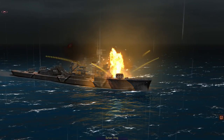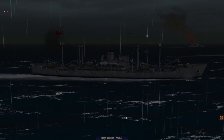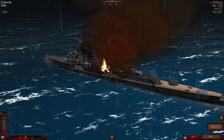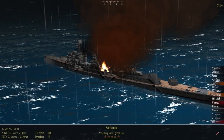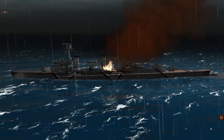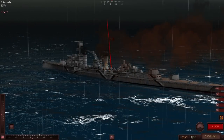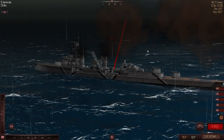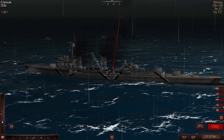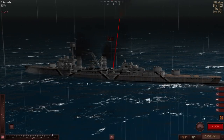Uh-oh, painful. Oh, very painful. Please don't die. Please don't die. Oh, God. Oh, God. So you've got the rear guns now. Where is the Barham? I can't even see her. There she is. Elevation 11.2. 11.8. Oh, the fire's right. Well done, well done, well done.